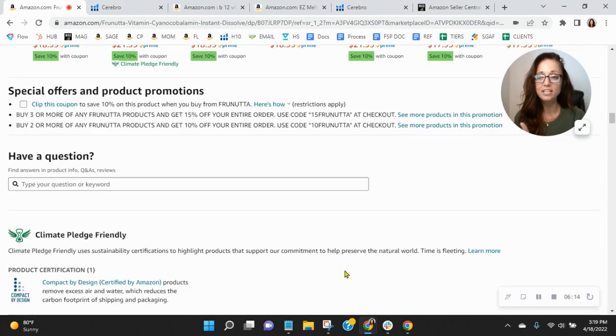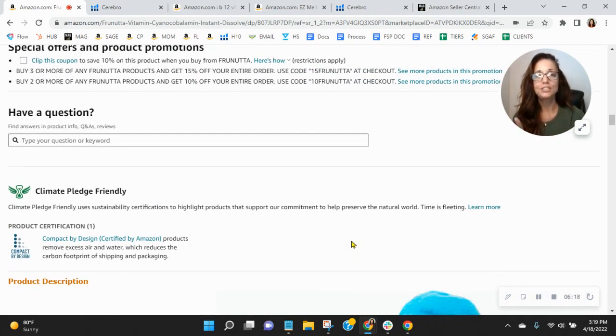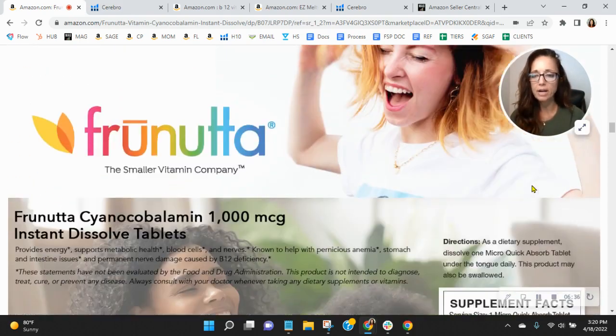All right. So if you do anything today, please do this. Log into Seller Central, and just above product description, you see a brand story. That's where you can put the Frunutta logo, talk about how you got your start, why you do what you do, what makes you so unique and special. You can even include a brand link to, if you have other brands that you have on Amazon, or to your brand store. Absolutely recommend that.